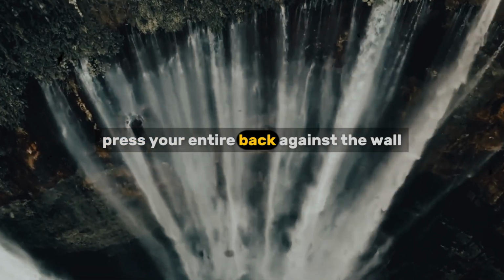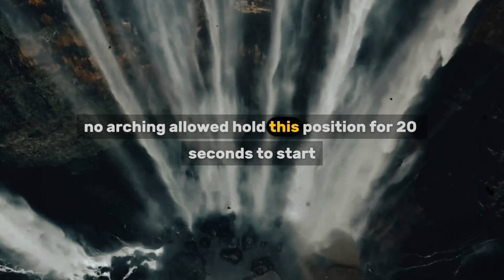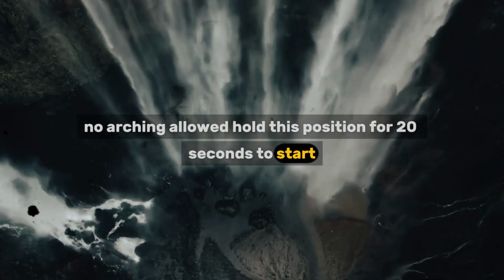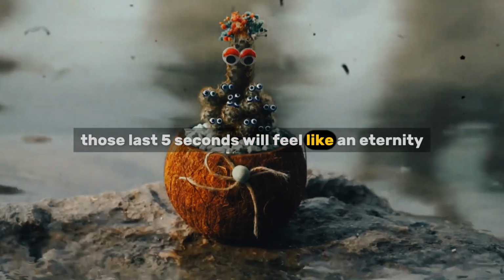Press your entire back against the wall, especially your lower back. No arching allowed. Hold this position for 20 seconds to start. I know it sounds easy, but trust me, those last 5 seconds will feel like an eternity.